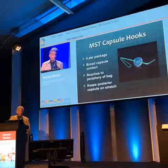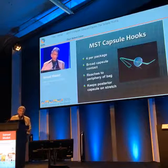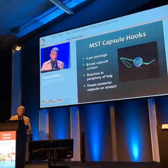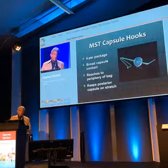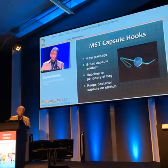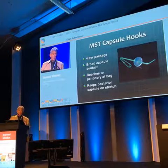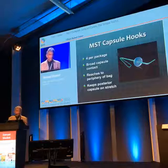I'd like to spend just a moment talking about MST capsule hooks. These come four to a package. Now, I didn't put the new version on this slide. I think it's really essential that you understand what modifications have been made. One of the things that can happen inadvertently is that if you feed a capsule tension ring into the eye with the old hook in place, you can feed it through the hook, and that creates a very difficult situation where you have to cut the hook and try and feed it around the endocapsular tension ring.